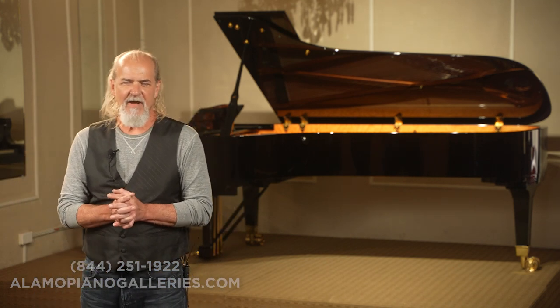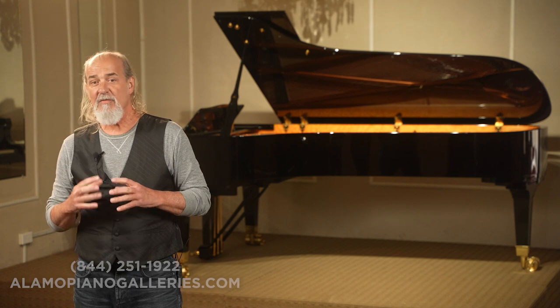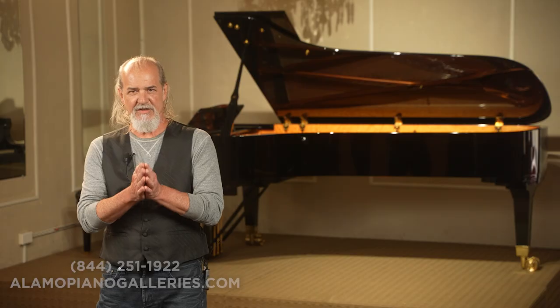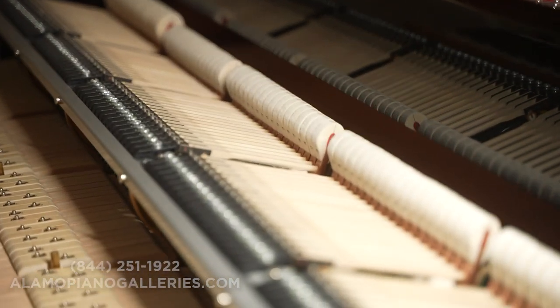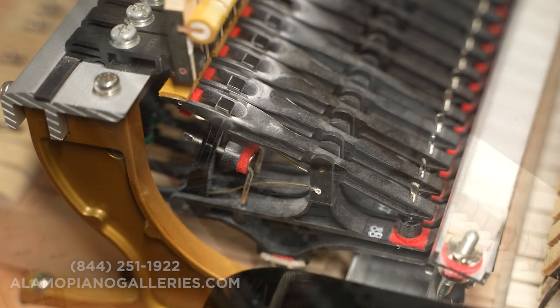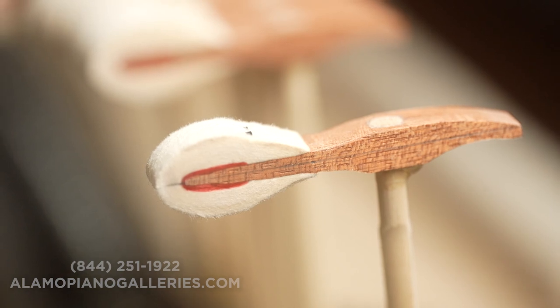This is a carbon fiber-based action that Kawai has been developing over a number of decades until they have finally resolved it to the point of perfection with this carbon-based system. What it does to the action system is it allows for a hard, light material that is consistent through every single one of their pianos.